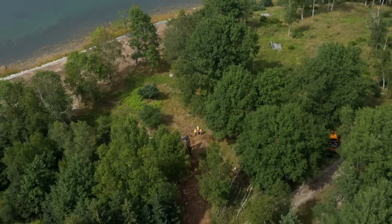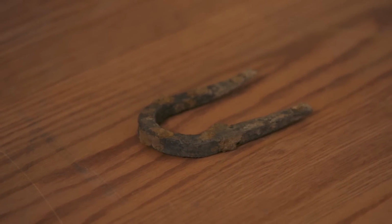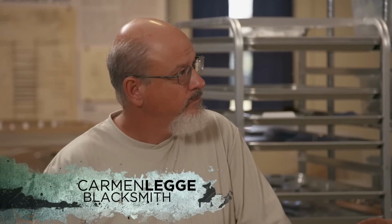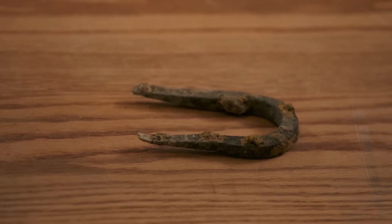Yep, keep going. Carmen, as usual, we're very grateful that you were able to make some time in your busy schedule to come down. In front of us, we have a really unique artifact. At the Oak Island Interpretive Center, Rick and Marty Lagina, along with Craig Tester and archaeometallurgist Emma Culligan, meet with blacksmithing expert Carmen Legg to have him examine the large metal staple unearthed one day ago.